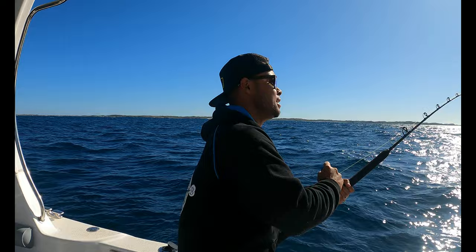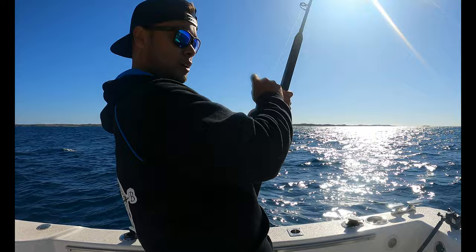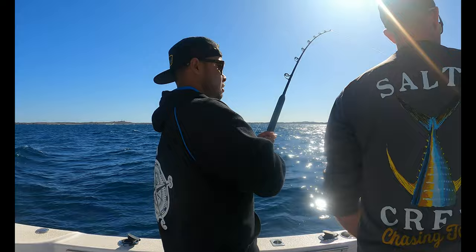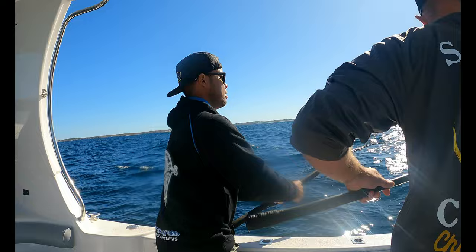Keep the line tension. What's on this? Got a Richter lure. Oh, he's coming towards the boat. Keep attention all the time. I don't want to pull that hook. Alright, here we go. It's a good fish. Very good fish. That's it. Good fish.